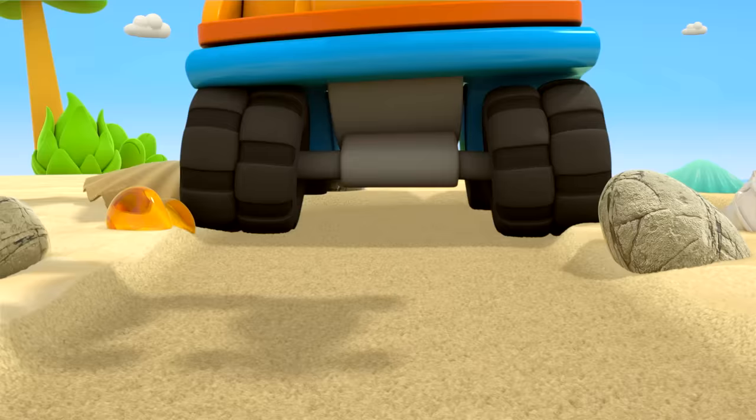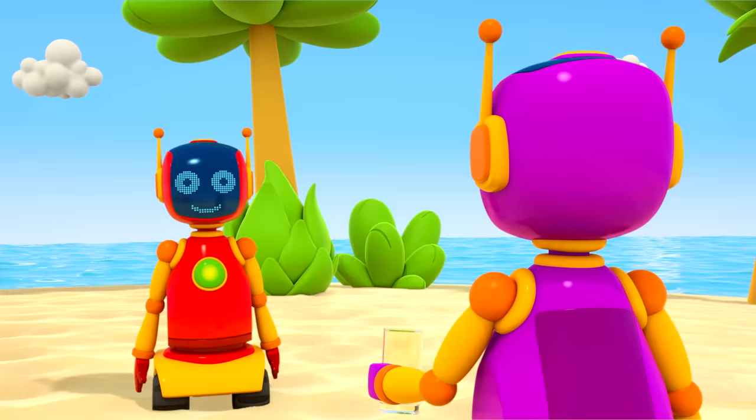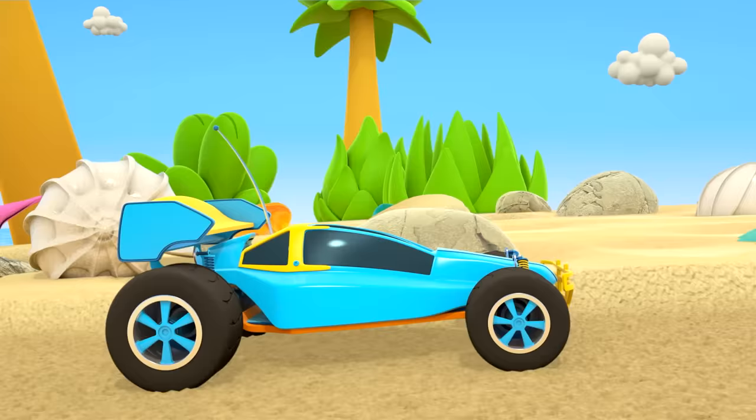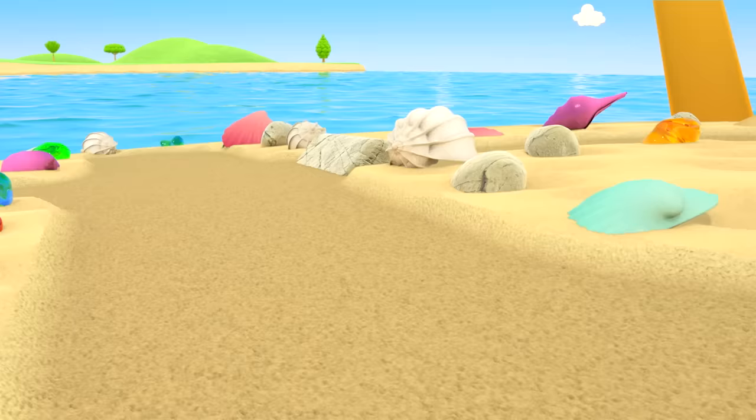Let's have some races now. Who's coming? The friends are playing happily again. I wonder where they get their strength from.